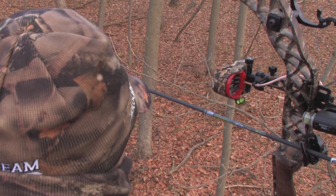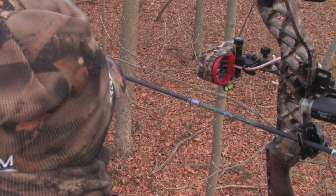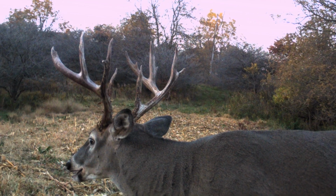Every year I call this stand Trusty, because every year we've shot 4 bucks out of this stand. It's one of them stands where you just know when you go back to this stand, you're gonna see a good shooter buck there.